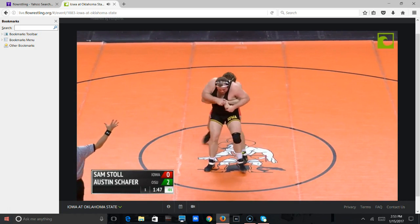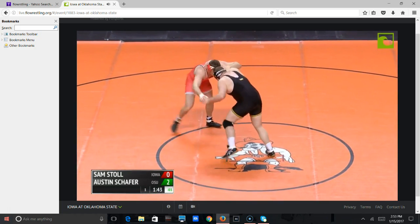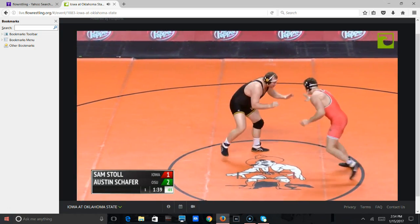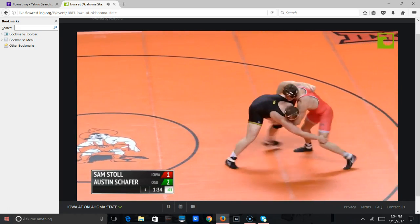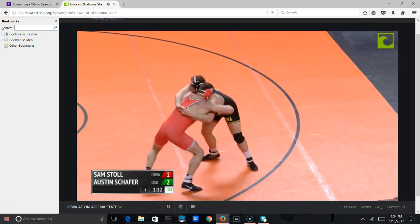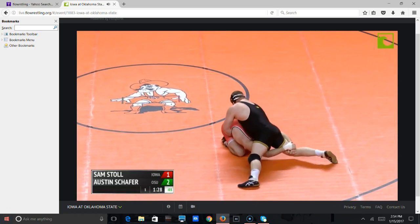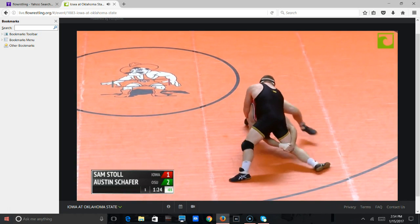Quick stand up for Stoll. He's going to be tough to hold down, and there's a quick escape. Another thing to pay attention to is how Stoll's pace and strength play against Schaefer just trying to combat that weight for 7 minutes, as he gets to an over-under body lock. Drops down to the leg. Now he's got the hips on him. Tough to finish here. Heavy hips.